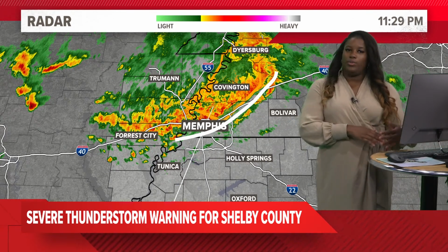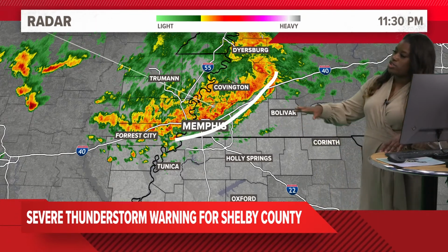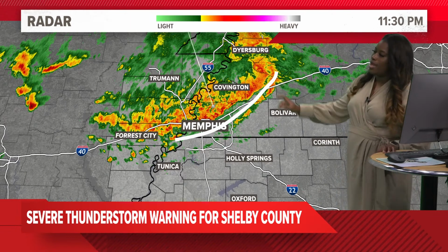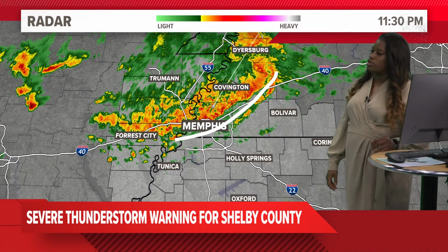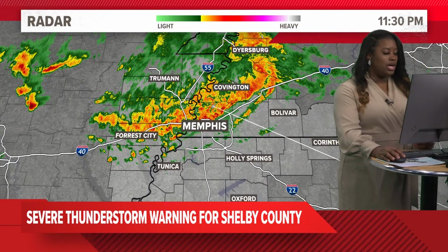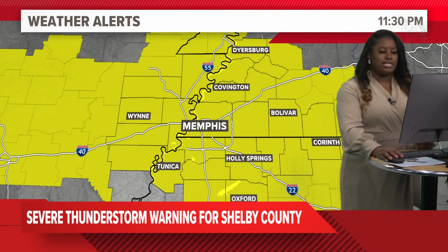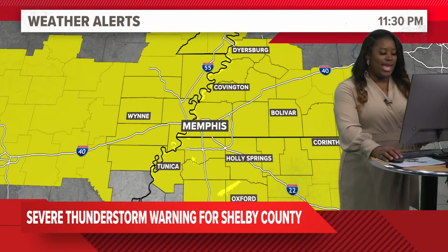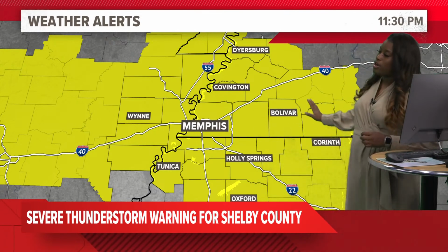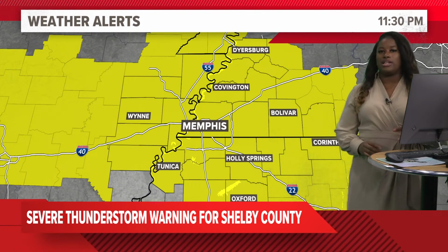We just cut in, and we always cut into programming for one here in Shelby County, so we just want to make sure that you are aware. Now, they just took away that severe thunderstorm warning for Shelby County. So as of right now, we don't have any warnings, but we are still under that tornado watch. And I'll give you another look at that. And like I said, it is still until 4 a.m. and it includes the entire Mid-South other than Phillips, Coahoma, and Quitman counties, and that is in Arkansas as well as in North Mississippi.